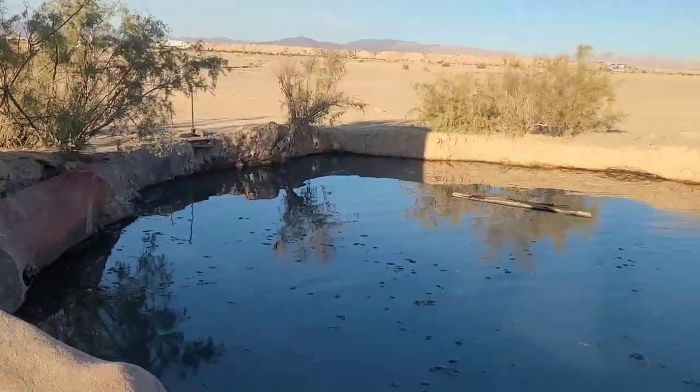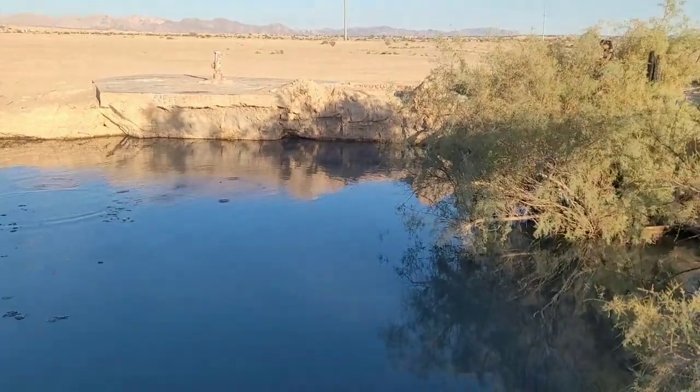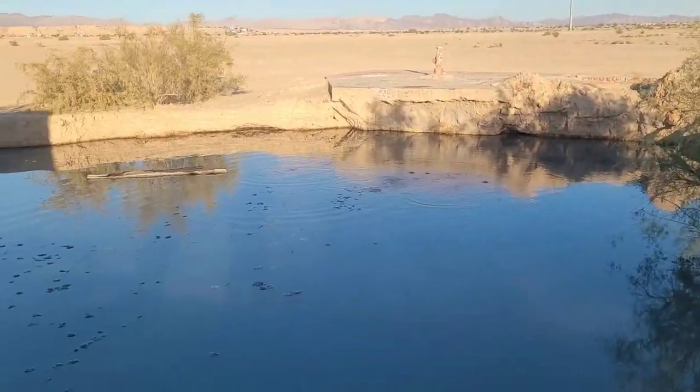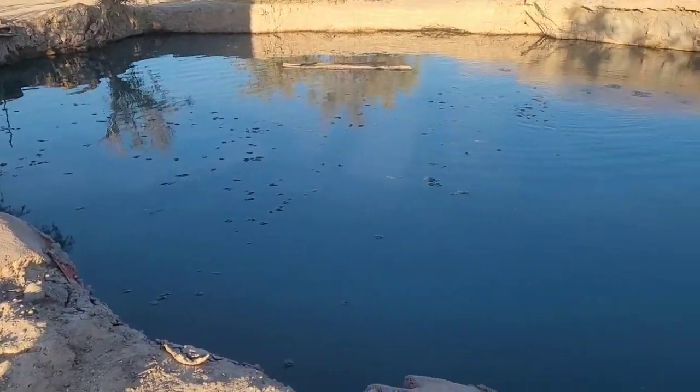So this is the Slab City hot spring. It used to be hot. I'm not getting in, but I have. Pretty cool.